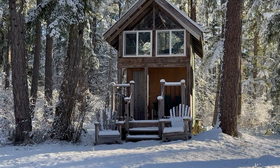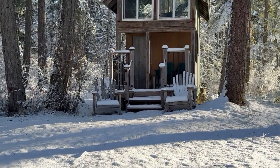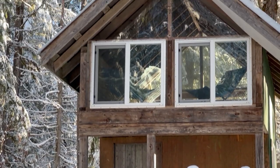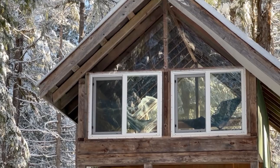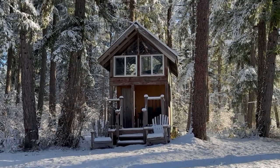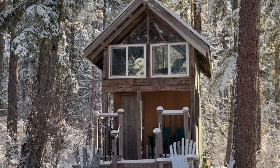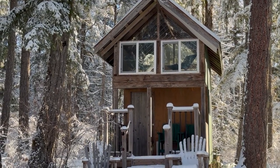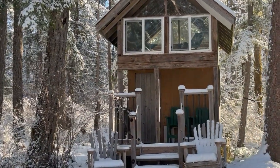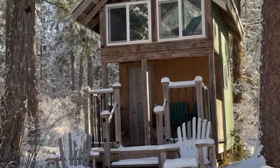What does this place spark in your imagination? What do you think of when you look at this tiny cabin? It's taken me a year since last winter, when I first discovered this place, to dream up and start working on this project. And now, here we are. I can't wait to turn this little kid's playhouse into the most adorable, tiny cabin in the woods, off-grid, and completely self-reliant.